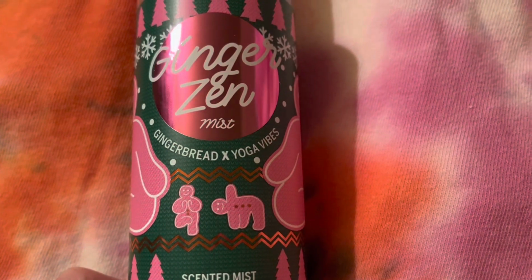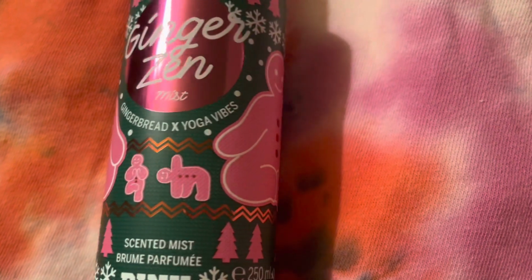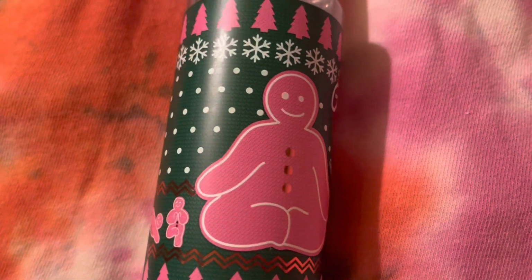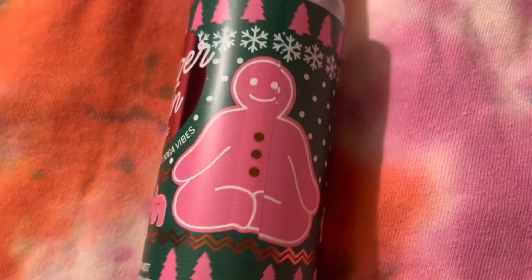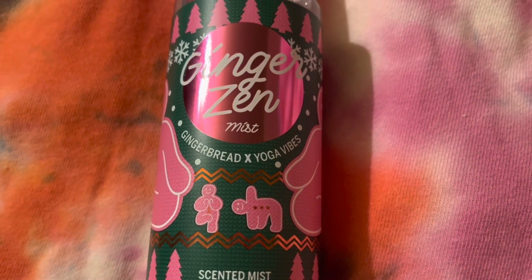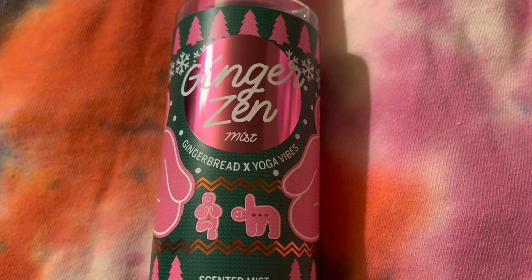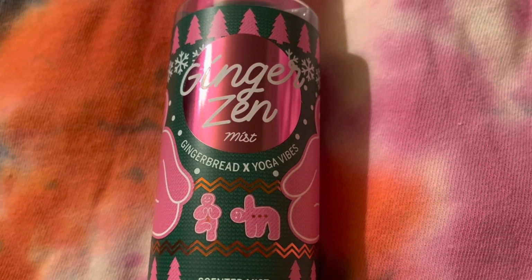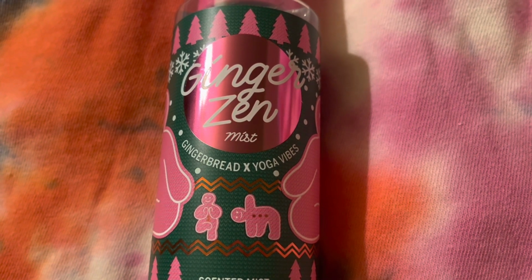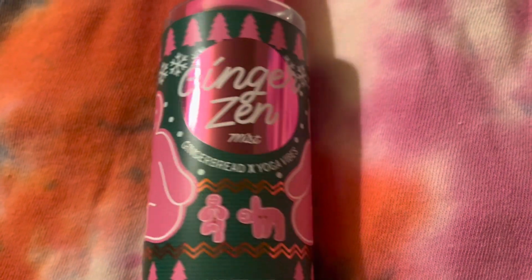And then I have Ginger Zen, gingerbread and yoga vibes. So it shows a gingerbread man in different yoga poses. And it has snowflakes and Christmas trees. So the packaging is super cute. This one is straight up gingerbread. It smells really nice. I like this gingerbread a lot in comparison to Bath & Body Works, because Bath & Body Works gingerbread is kind of spicy and they always want to put a spiced note in it with it. But this is just like a cookie gingerbread that's sweet.